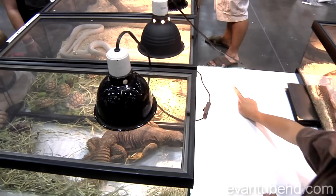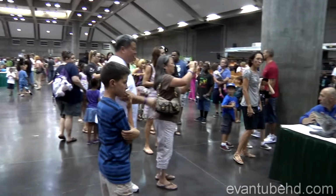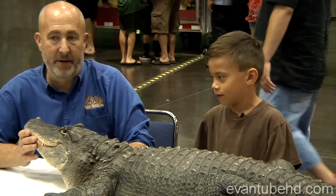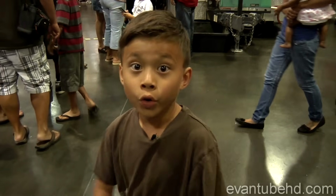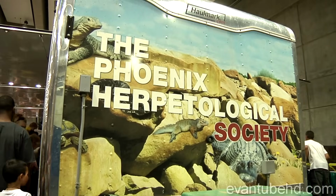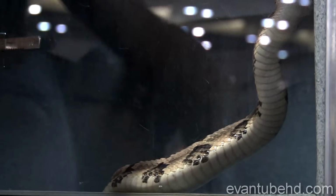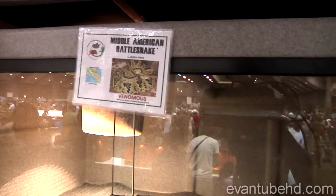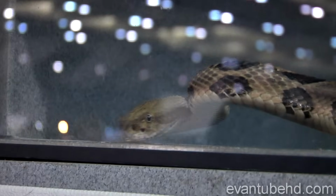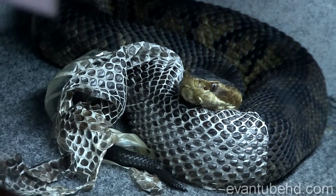Uh-oh, look at him. He's like, yeah. We're going to see some poisonous snakes. This is a rattlesnake. Oh, he's shedding his skin.